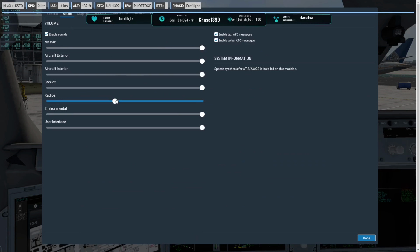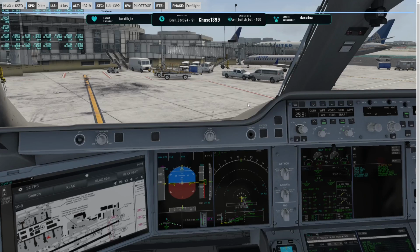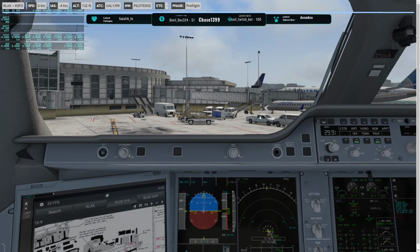I need to turn up the ATC a bit. If you have any questions, please don't hesitate to ask one of our crew members. We wish you all an enjoyable flight. Thank you.